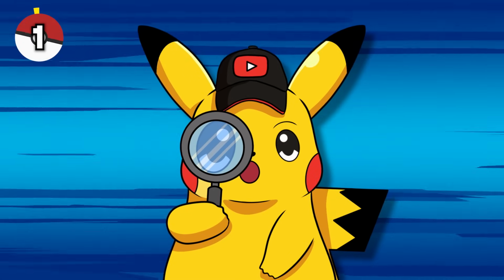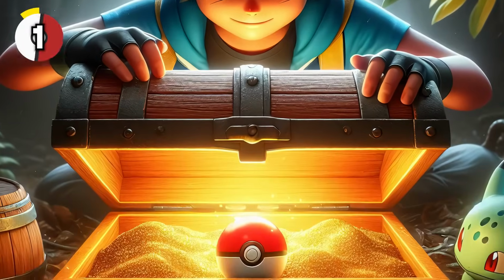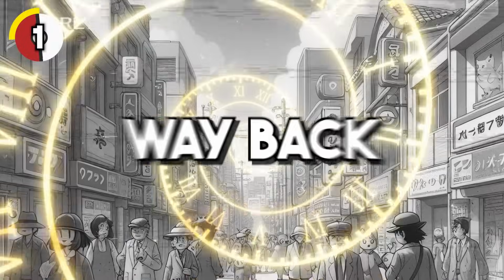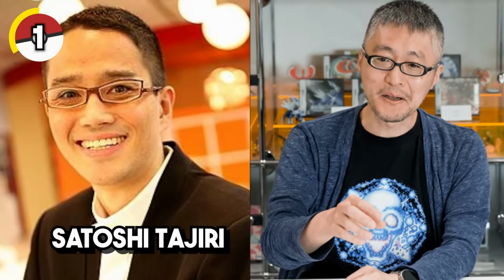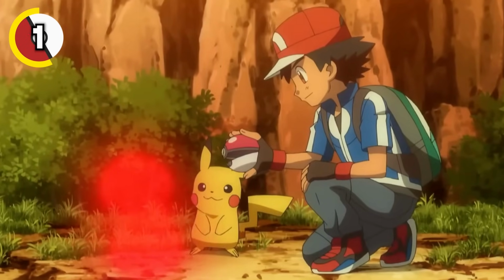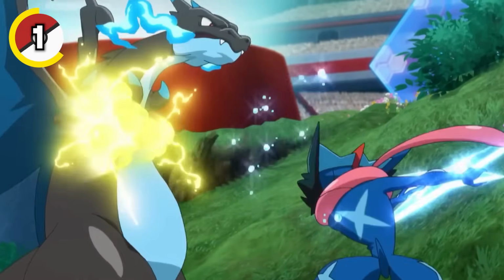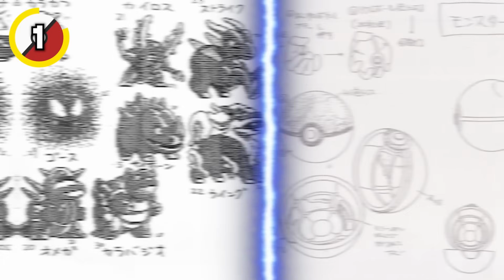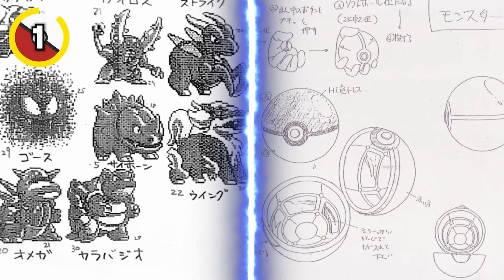Firstly, let's talk about the secret behind the Pokeball's original design. Did you know that Pokeballs were supposed to look like this? You see, way back in 1990, when Satoshi Tajiri and Ken Sugimori first pitched the idea to Nintendo, they pitched it as a game where players could capture various creatures and train them to battle against one another. At the time, they called it Capsule Monsters, and it featured the capsules and the monsters they would contain.